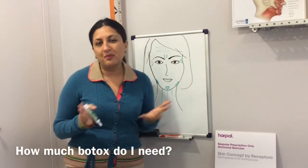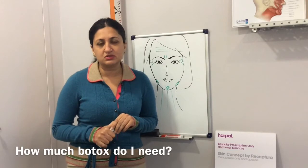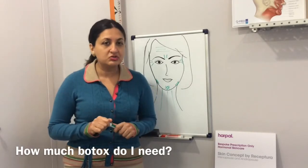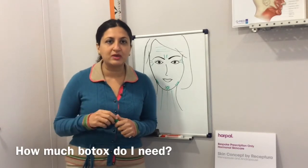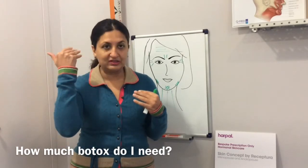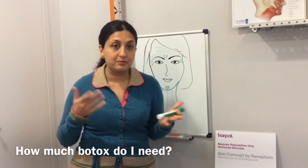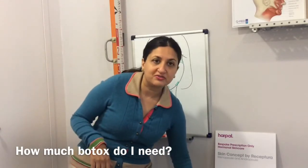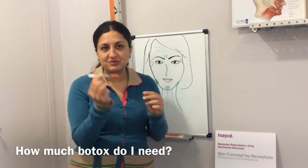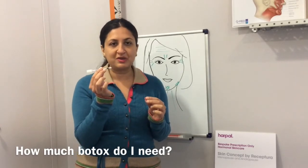In terms of how much you want to do, that's really up to you. You can go for something which is quite a natural look, where you still have some movement. The lines don't totally go away, but it's a natural look. Other people actually prefer it when everything gets wiped out, and for that, generally all it means is that we'll have to put in a bit more of the toxin to get that effect. And usually these are the kind of syringes you would need to use for something like Botox. It's tiny, very small, and you'll find that it's not really that painful.